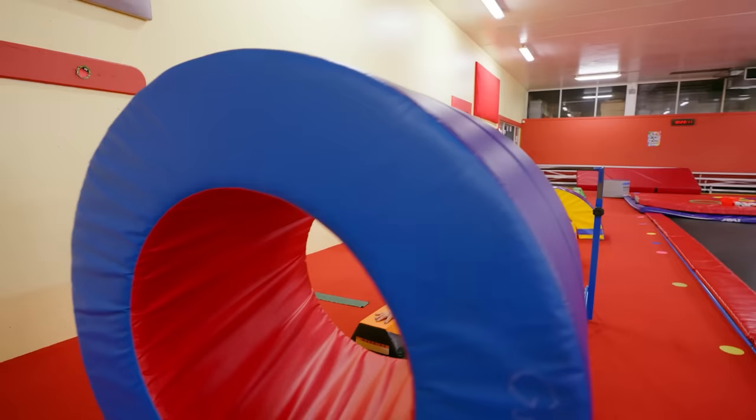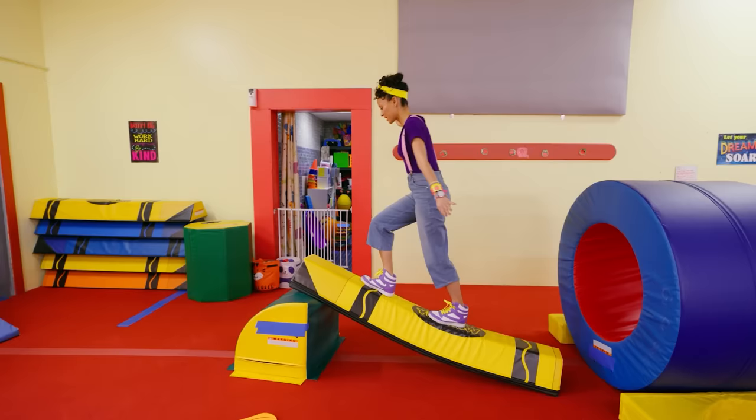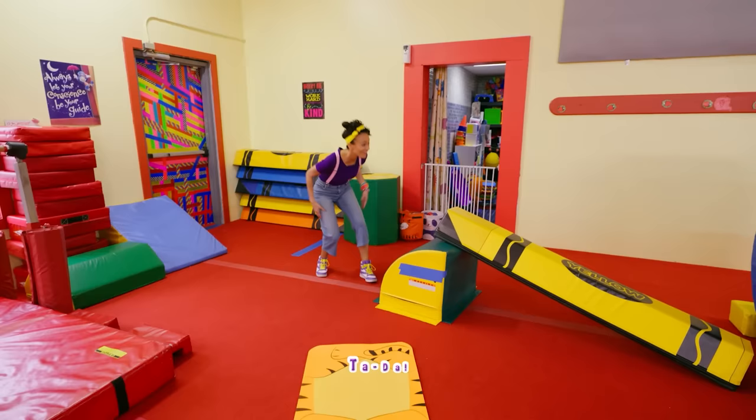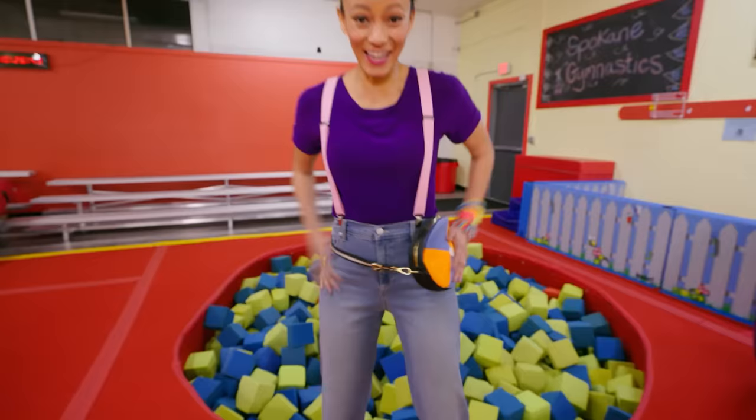Okay, and more balancing. I got this, I got this, I got this. Ta-da! Wow, I did the whole thing all by myself. Ooh, there's the tiger mat. Let's run away. I am ready to go.